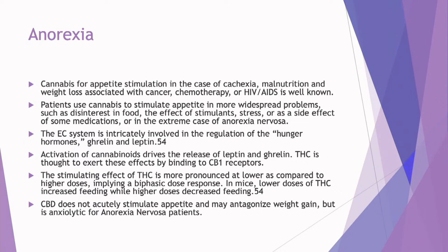THC does not help anxiety-induced anything, unless it's in a minuscule dose, like we talked about before, very low doses. So we know that the endocannabinoid system is intricately involved in the regulation of hunger hormones, and that the patient's genotype is highly important in determining how an individual person will respond to cannabis and how it affects their appetite. Some people get the munchies, and they really have cravings, and some people can have cannabis, no big deal.